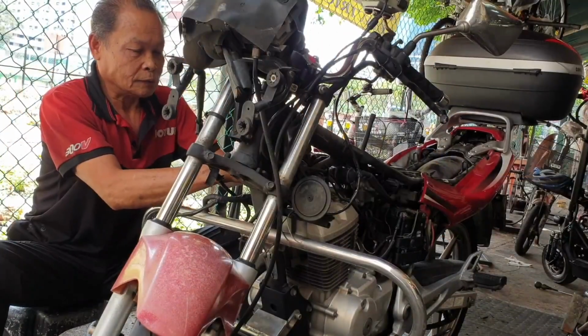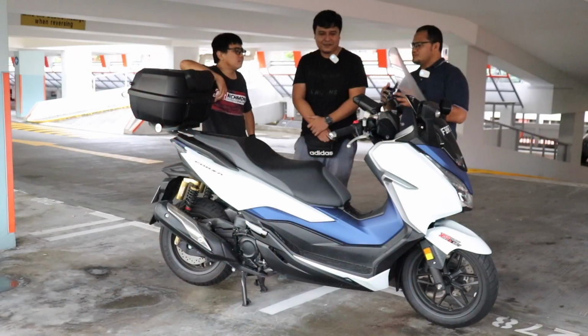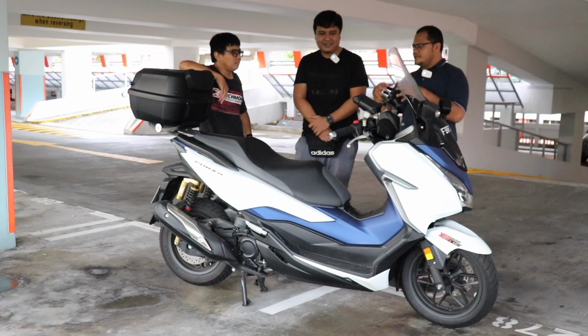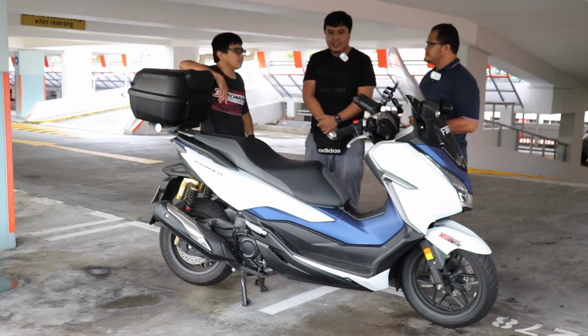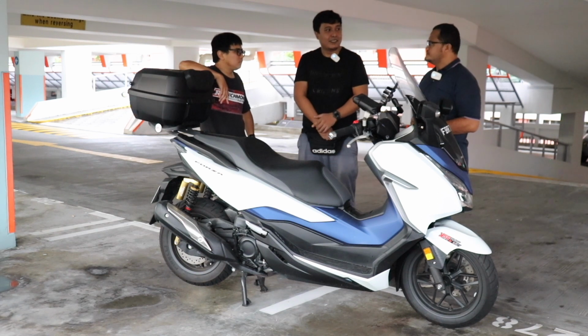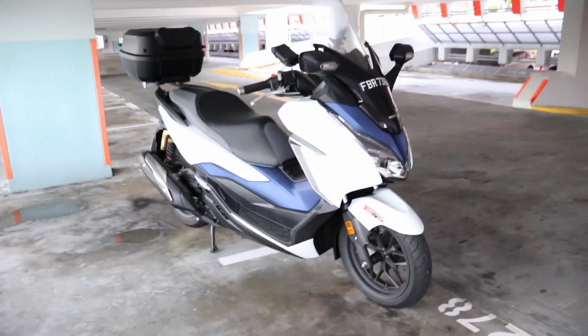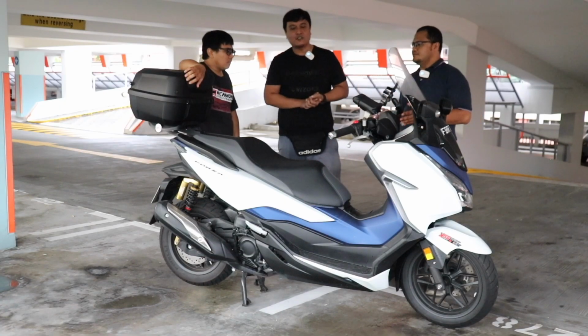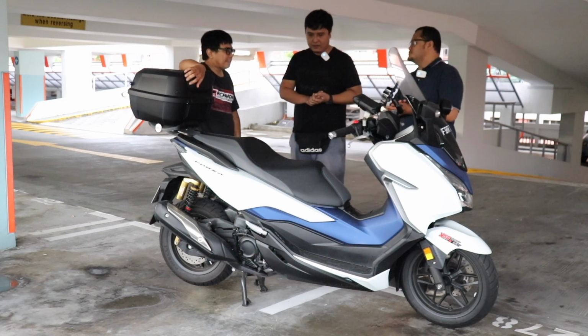Considering that this is just a new bike, you have yet to come to the regular maintenance issue, right? But how would you plan your maintenance schedule for this bike? Okay, I follow the manual. So far, I've already done the first servicing. It's at 800 km, not 1,000. The next one will be at 4,000, which I haven't reached yet. I just follow manual. Roughly, even if you don't follow manual, it will be about 3,000.